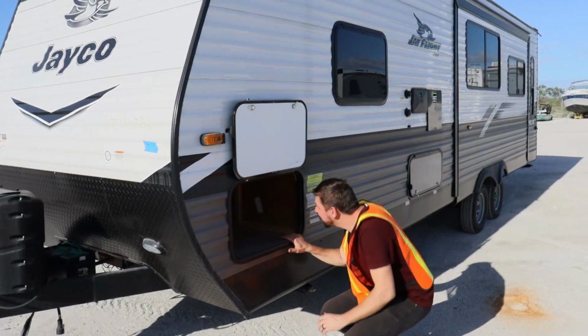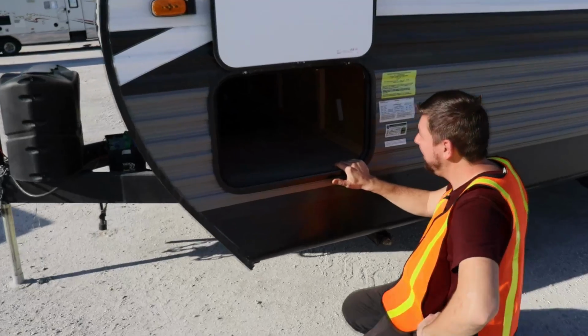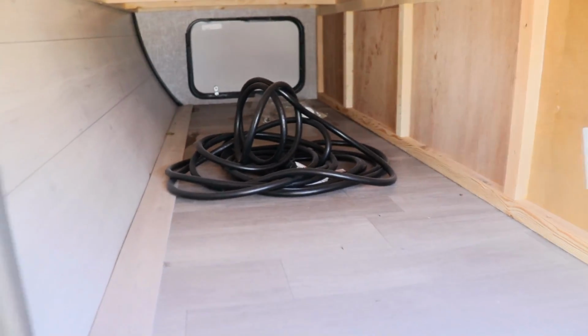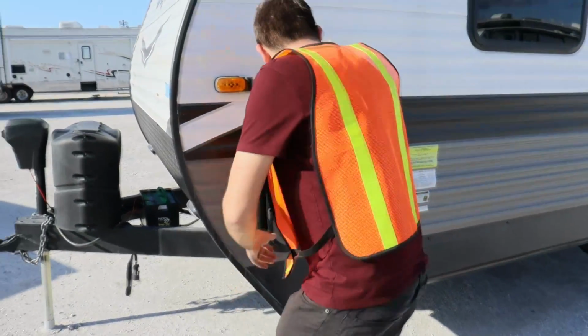Nice. It's looking pretty clean. Yeah, come check it out inside. Smells good. The wood looks like it's in good shape. Our power cord is there. That's nice. That's really good news so far because this is kind of the low spot right here. Let's check out the front as well, honestly.